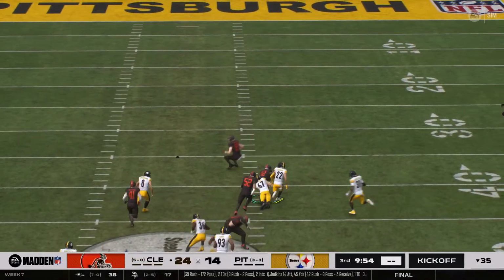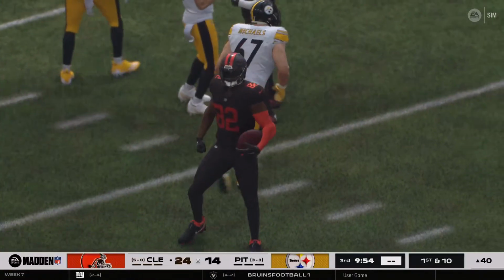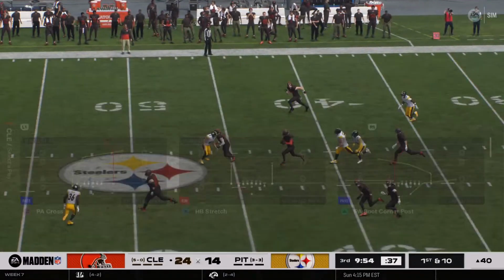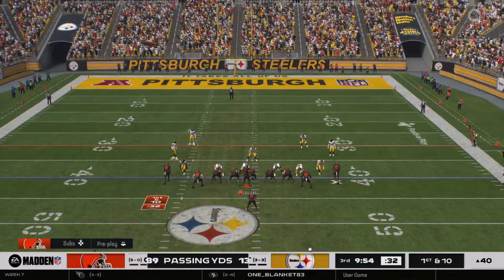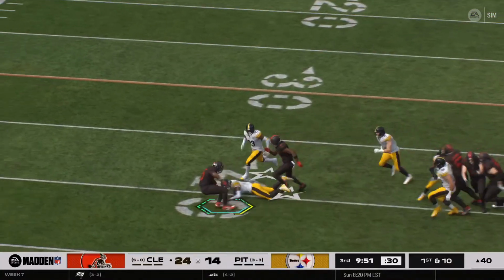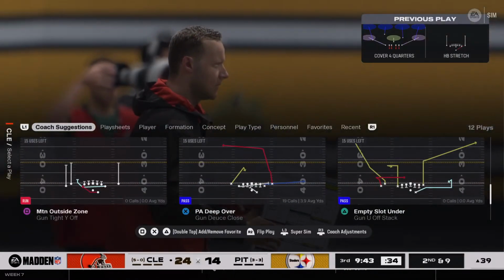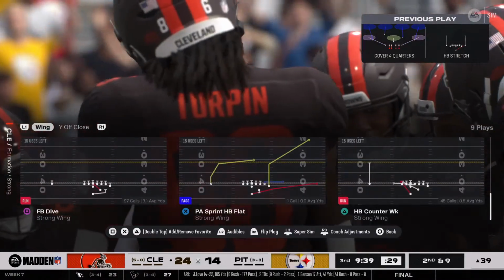Past midfield. What a great return. All the way down to the 40-yard line. At the 40-yard line. Ready. Here's a run to begin this third quarter. And that one shut down pretty quickly. He'll get back to the line of scrimmage. And that's it. 1-yard gain. Brings up second and 9 at the 39-yard line.